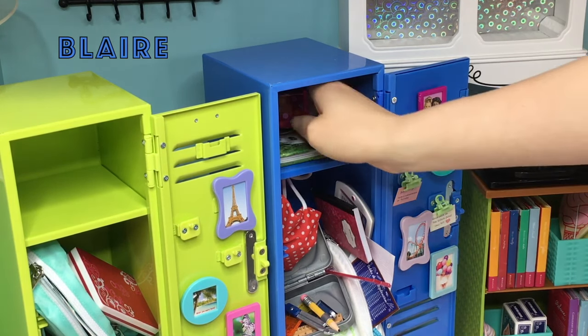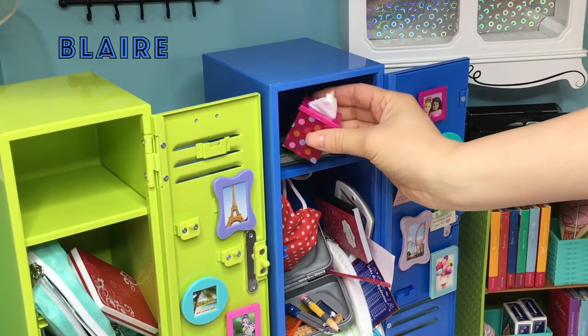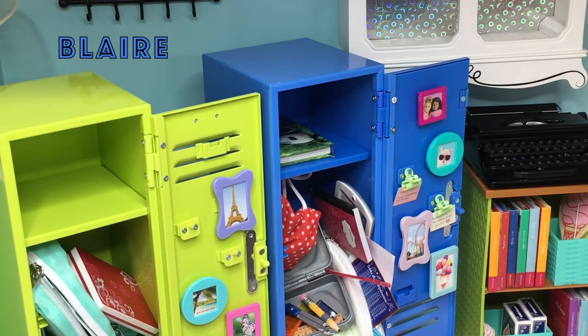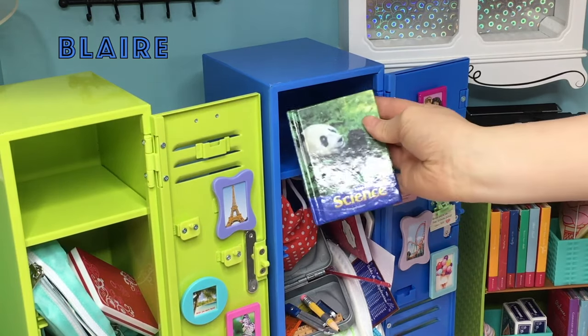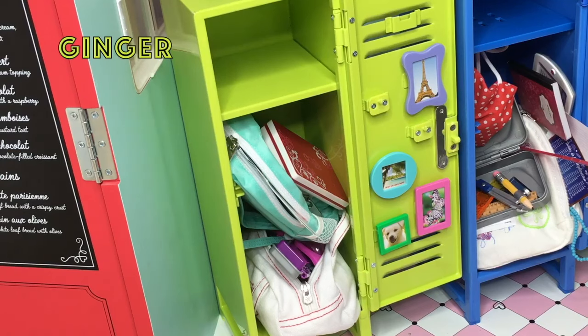And then we also have a tissue box. And it's got some really fun polka dots on it. And a school item here is a textbook. She'll probably need to return that to the library, and it's a science book. So let's go ahead and take a look and see what's in Ginger's locker.